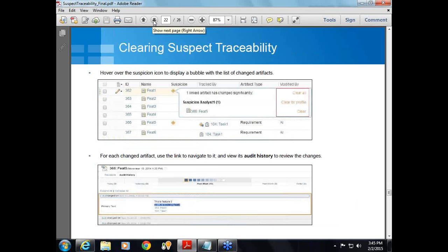Okay, so now you have identified that there is some impact to the change, and you want to clear it. So how do you clear it? You can clear it based on the necessary actions that you take.